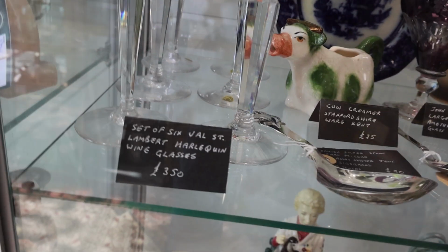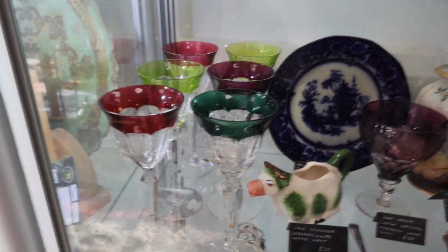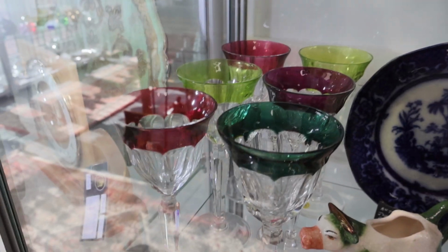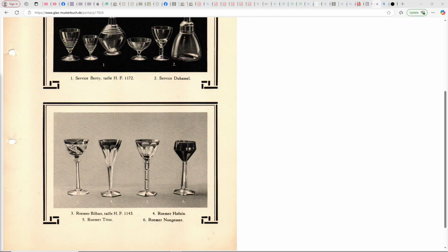Got Val St Lambert Harlequin glasses. Now that I've got a pile of catalogues, we can try and look these up and see if we can get a date or anything. And really nice quality. So I have a lot of Val St Lambert catalogues. The latest one I have is 1957.